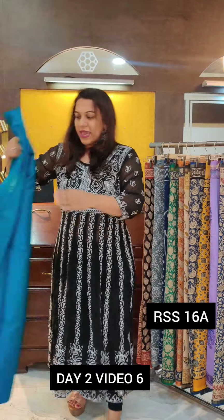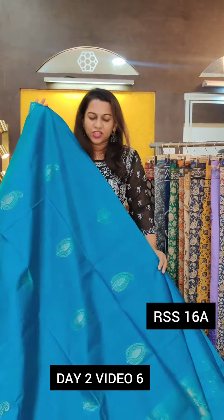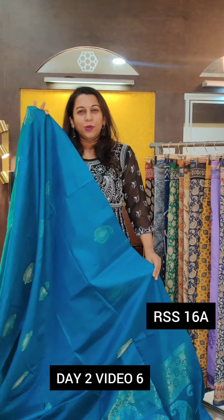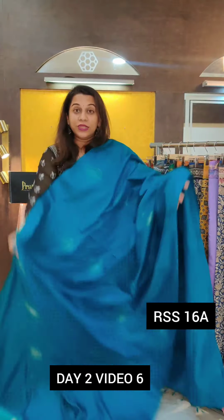The next one is a slightly greenish shade. So this is more like a greenish teal blue, or you know, that kind of a color. I wouldn't call this Rama. Just look at this pretty one. You can choose to wear contrast blouses with these sarees.